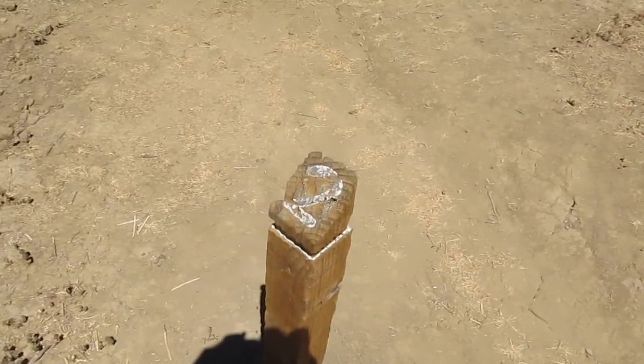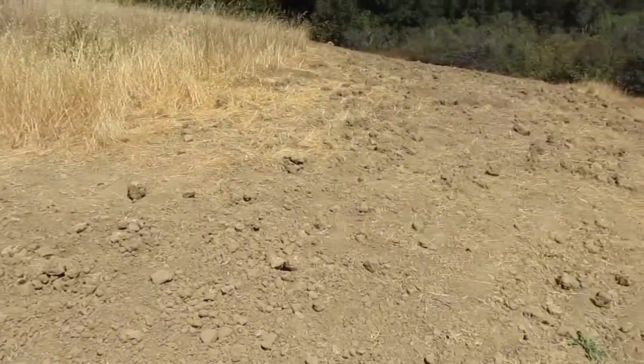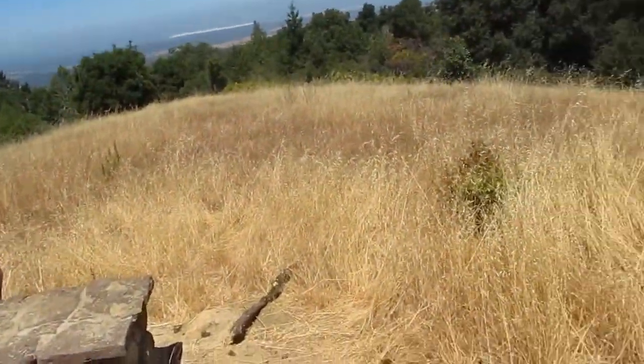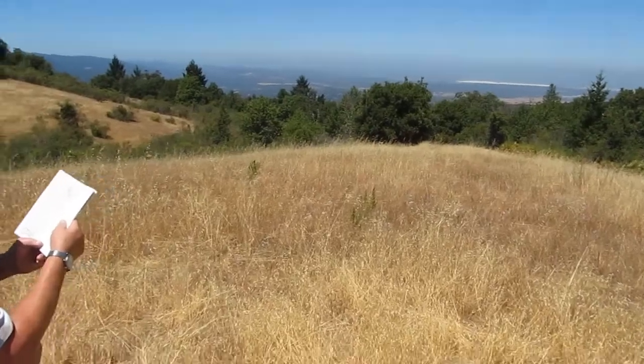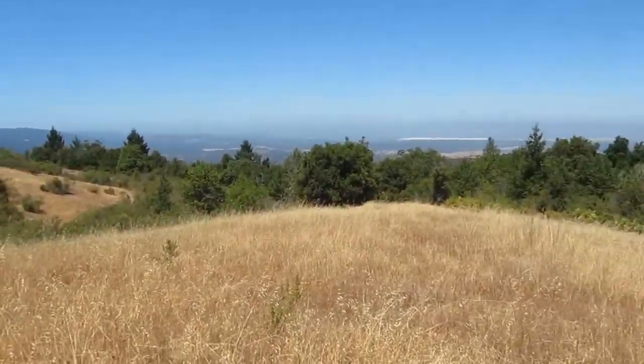And here we are at number 2. And this must be a fire break. You want me to read? Yes, please. Visitors are standing in an unusual place along the San Andreas Fault.